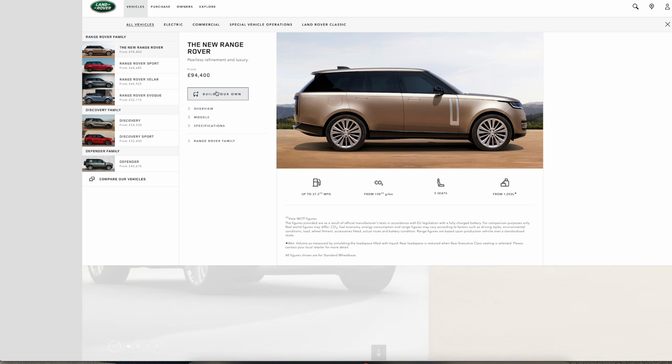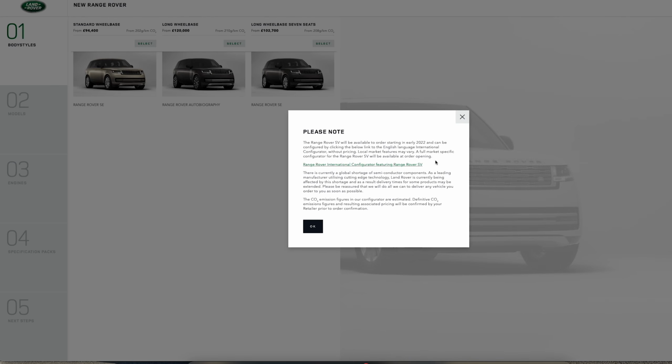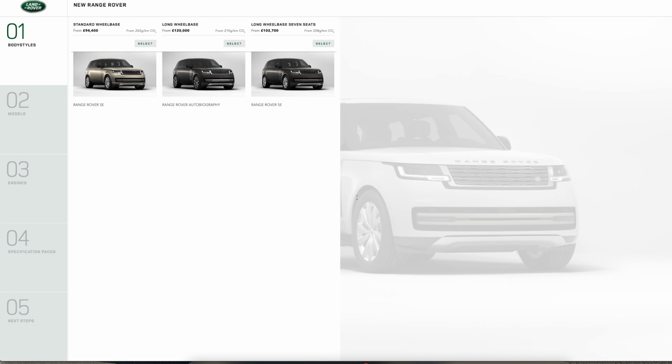So if we head over to vehicles here, the new Range Rover, as you can see, is available from £94,400, and you can now build your own, which is an option that only came available in the last 24 hours. As you can see with all Land Rovers at the moment, I think all cars in general, there is this global shortage of semiconductor components, and therefore the lead times are much longer. I have no idea how long this is going to take to order if you did order one of these right now, but I imagine it's quite a while.